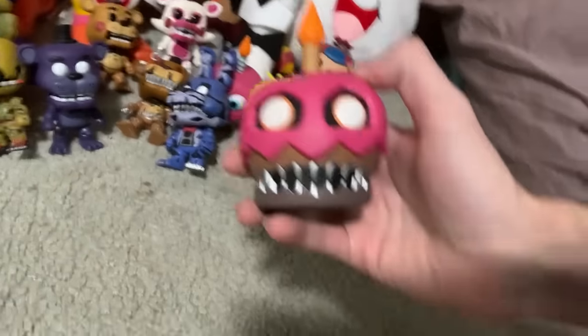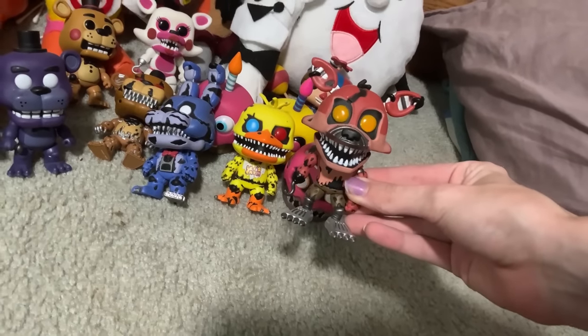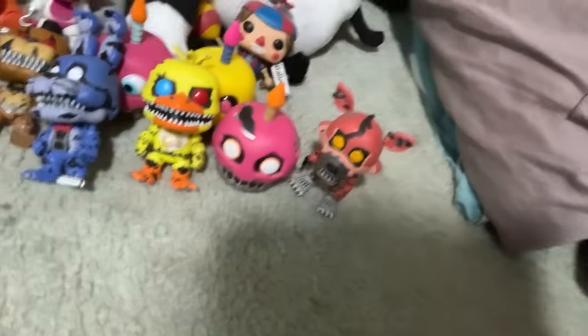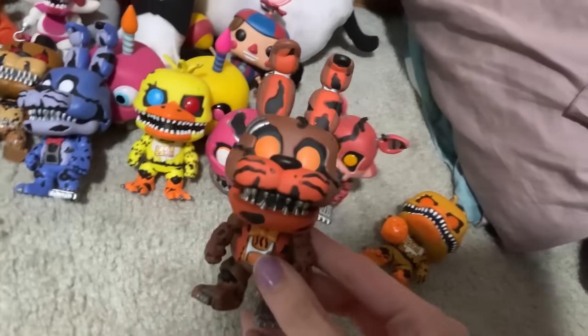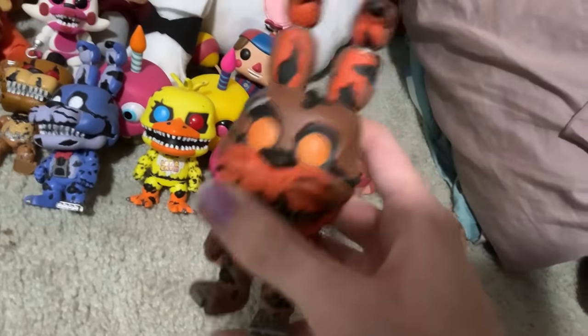Here is Nightmare Cupcake. Also a pretty cool Funko Pop. I forgot Nightmare Foxy. Well, forgot maybe a strong word. But yeah, there's Nightmare Foxy. Some people put him after the cupcake, some people don't, I don't know. Here's Jacko Chica. This is a cool one. It does not glow in the dark, however. Her counterpart, Jacko Bonnie, does. That's exclusive to GameStop, that's exclusive to Target, and this is exclusive to Barnes & Noble. Look at me spewing my facts.